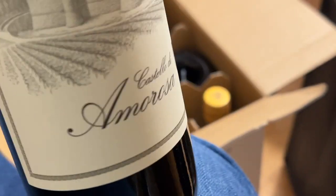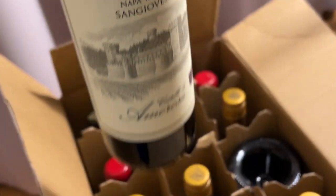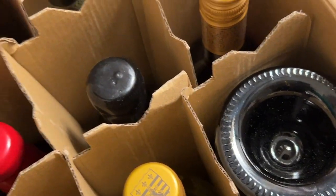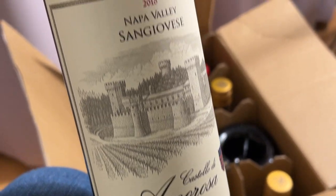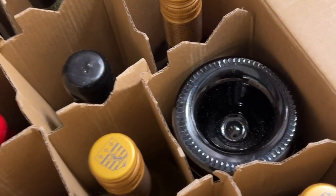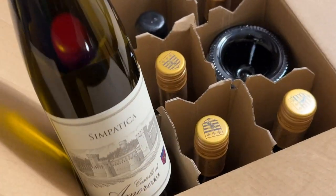One is Sangiovese, 2018 Sangiovese. And the last one is also Sangiovese, 2018 Sangiovese. So I think there are two Sangiovese, two Fantasia, and two of this one, Simpatica.